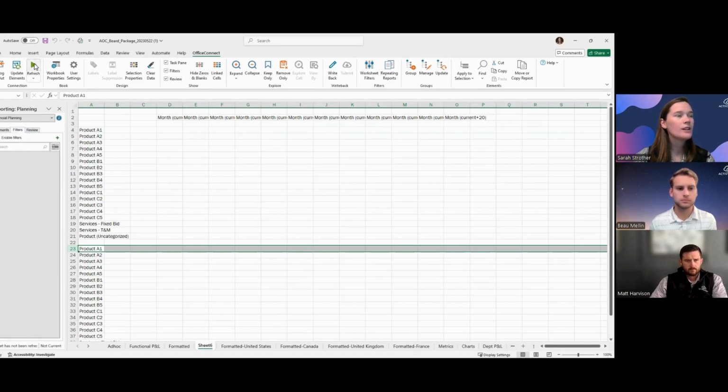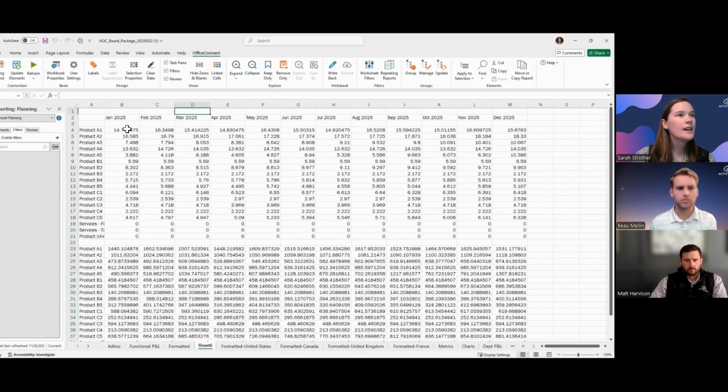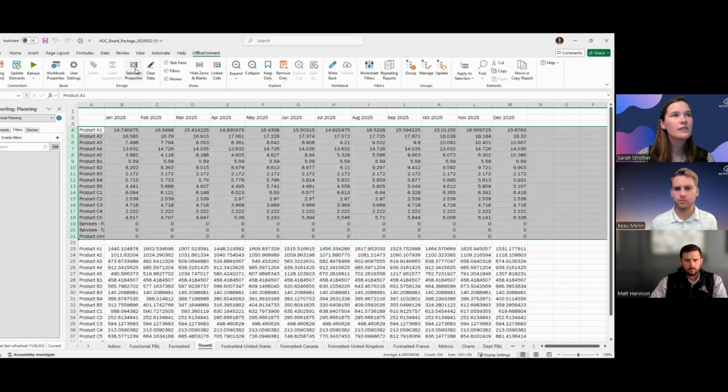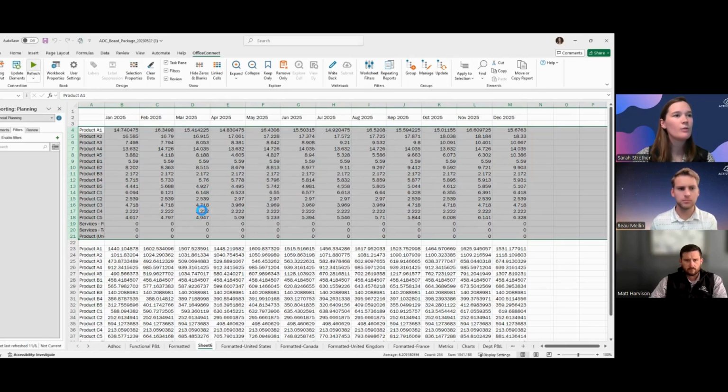Here, we can press refresh just to see what that report's going to look like for us. And then the last piece, it looks like up top we may have some rounding. If I want to suppress that, I highlight those rows and we can use selection properties. We'll double check to get that rounding off. Do one more refresh.